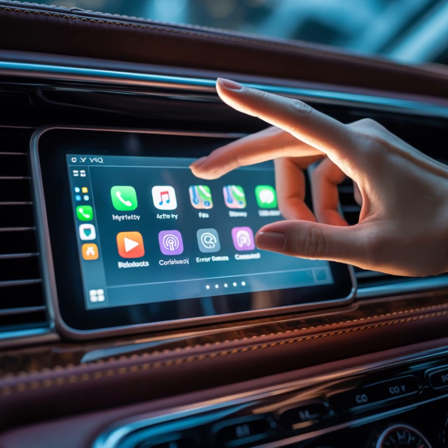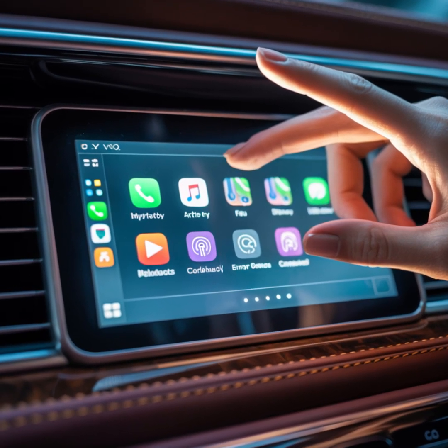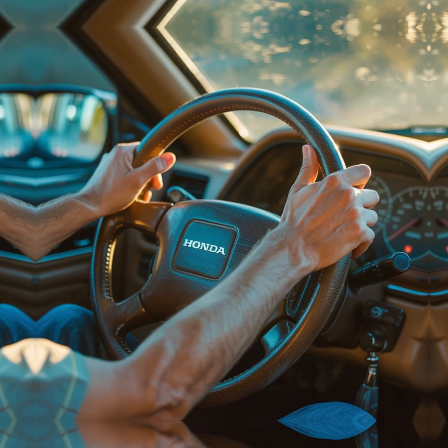On the road, the HR-V feels planted and confident. The suspension soaks up bumps beautifully. Steering is light but precise, and road noise is surprisingly minimal. This is a vehicle designed for comfort, not corner-carving thrills, and that's perfectly okay.